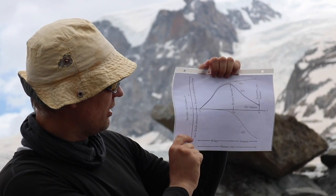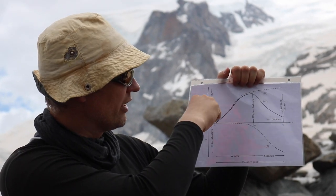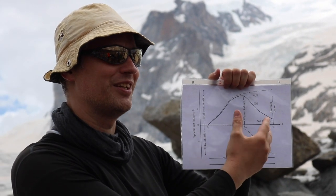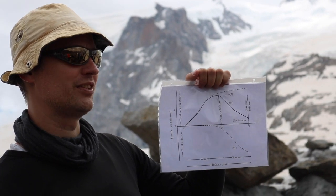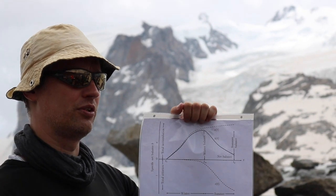So if you look at the solid line, this right here is the total ablation, the mass loss, this is the total accumulation, the mass gain, then you know where you are on the glacier. Can anyone say? Are you in the ablation zone or the accumulation zone? No, sir, that's accumulation. Yes, because you have a positive mass balance at the end of the year, so you're in the accumulation zone.